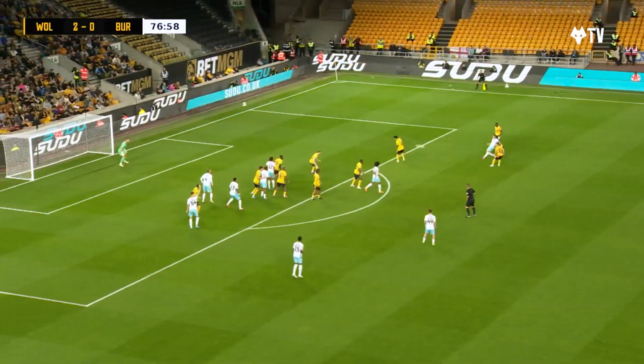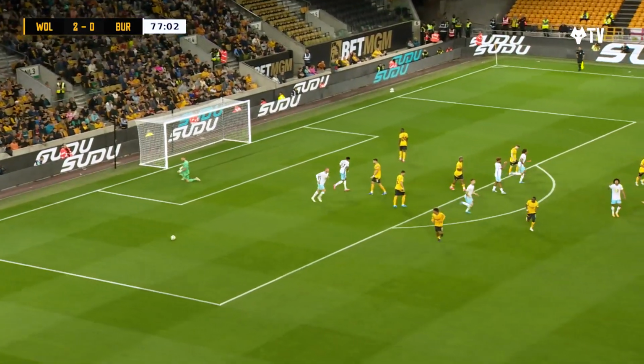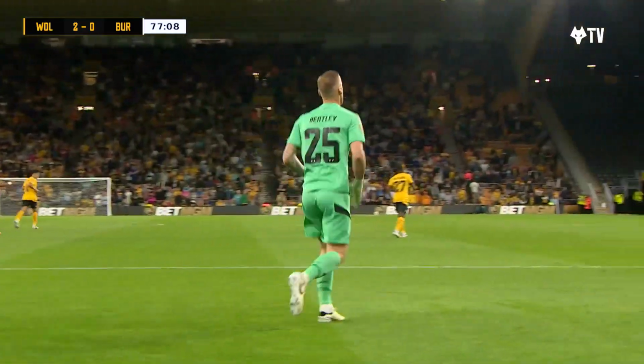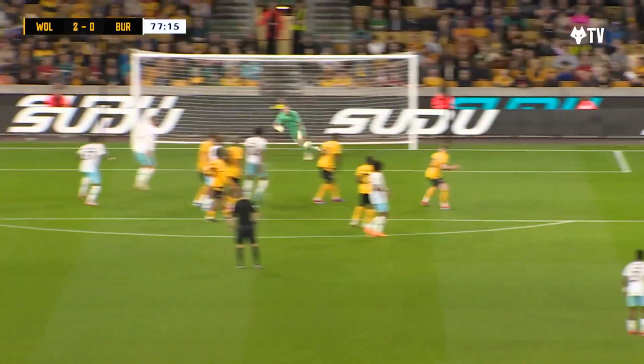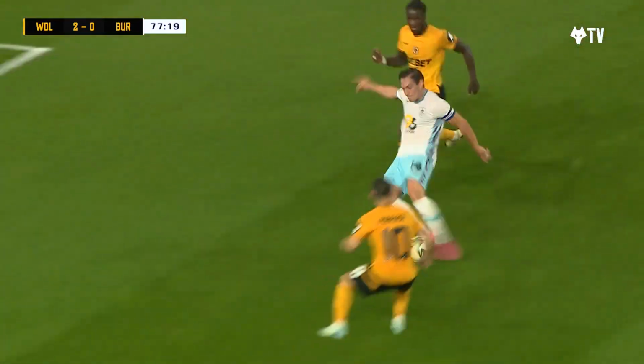Roberts again, finding room to run into. And just for a moment, Dan Bentley was a little bit concerned. Well, I think that's a little bit wider than what Connor Roberts is saying to his fellow players.